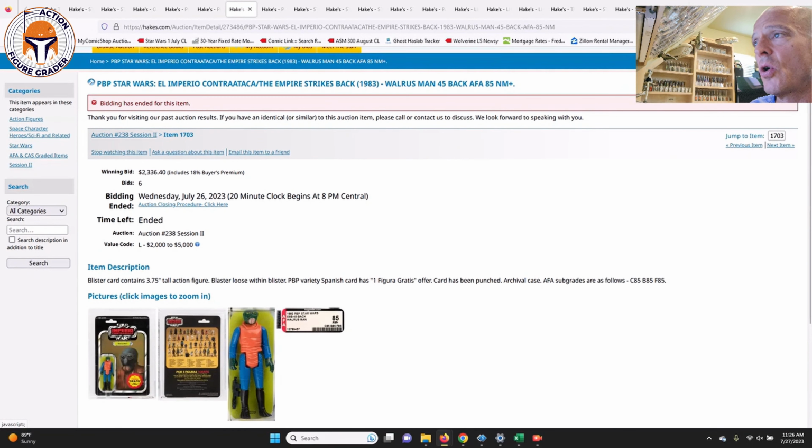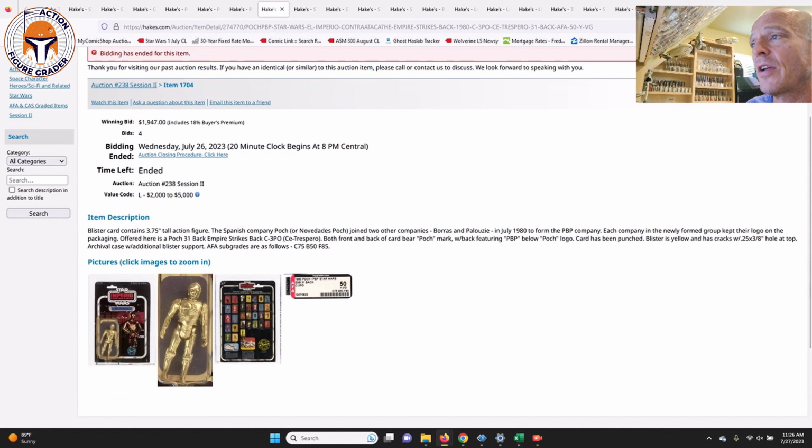And this one sold, it came in towards the lower end of the value code of $2,000 to $5,000. It sold at $23.36, which I thought was a great price. That's a price I would have been willing to pay all day long for an early Spanish card back. Absolutely gorgeous, and I thought that was a very fair price.